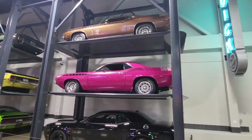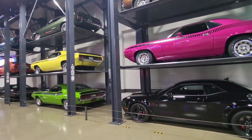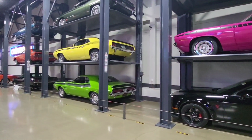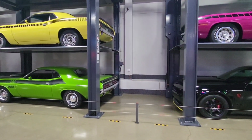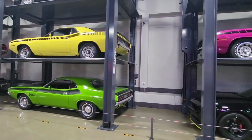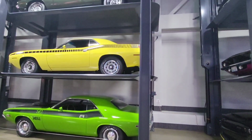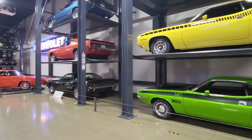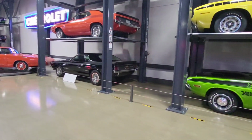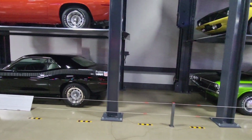I guess I'm going to call this the wall of Cudas. Wow. Look at all this stuff. The wall of Cudas. Here's a TA. I don't know my Cudas. Some were Barracudas and some were Cudas. Wall of Cudas. Wow, yowzer. AAR Cuda. Are these all AAR Cudas?